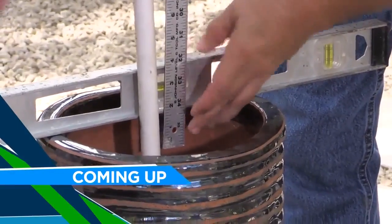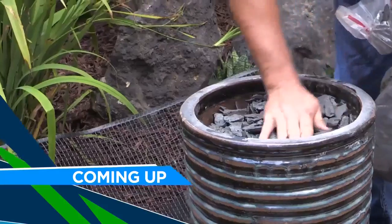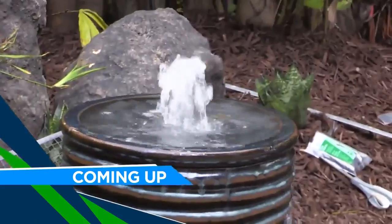Coming up on SoFlo Home Project, a landscape expert creates an amazing water feature just for Cass and shows us how to do it.